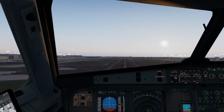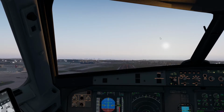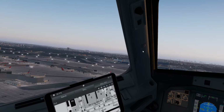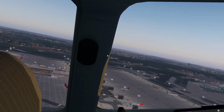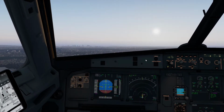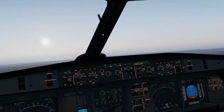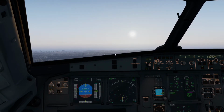Positive rate and the gear's going up. The aircraft's pretty far away. He's already got a decent distance to it, so that's good. Don't see any other departing traffic, so that's good. There's the London skyline just down to the left. Looks beautiful here. We're not actually going to see it like that because we're flying away from it. Where's that other aircraft? There he is over there. Quite a decent distance to it, so we're happy about that.